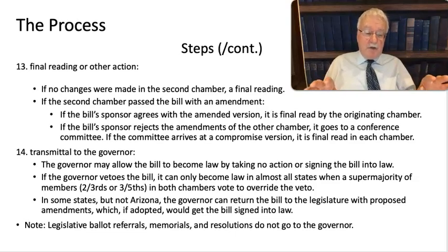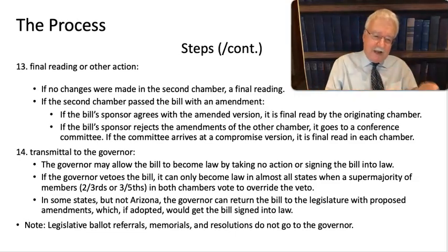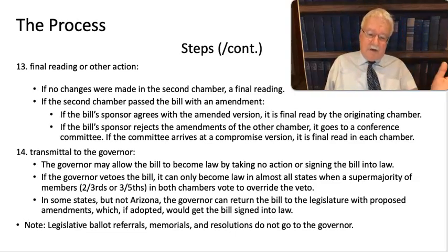So at this point, the bill will go to a conference committee. And these are a small number of members from both chambers who meet and try to arrive at a compromise version. And if they do, that compromise version goes right back to both chambers, and it is final read in both chambers. And then it is transmitted to the governor. So again, bill goes through the first chamber, goes to the second chamber, passes out of the second chamber in identical form as the first, right? That bill then goes up to the governor for signing or veto.